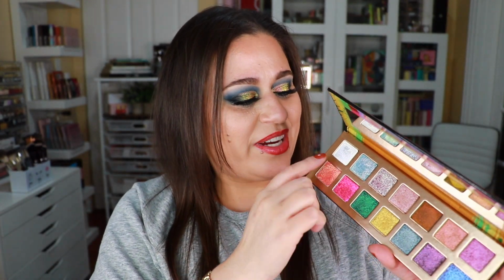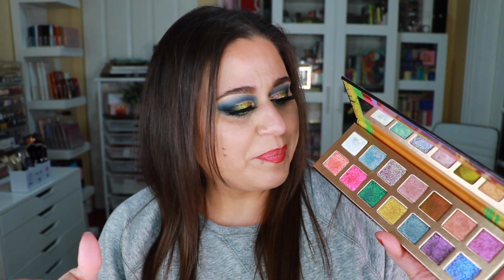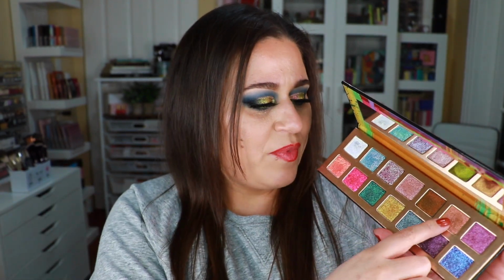Others are much more sheer shades, like the ones that you have over here. Like these first three, they're so pretty. They're the type of shades that you layer over other ones, and they just absolutely transform. Now, in terms of the multichrome or duochrome effect, I honestly didn't see too much of it. I am wearing this shade right here, this gold shade. They don't really have names, and I noticed that it has like a gold pink shift.